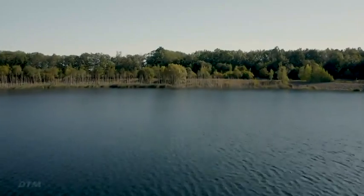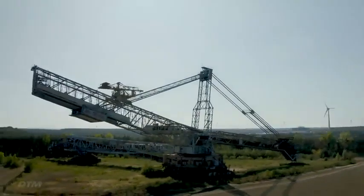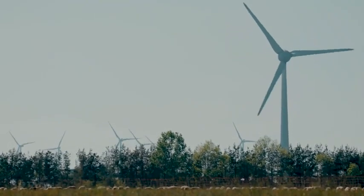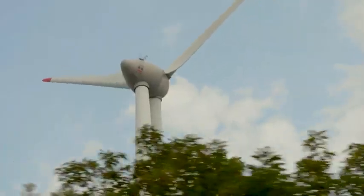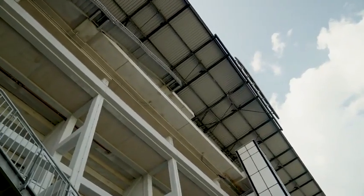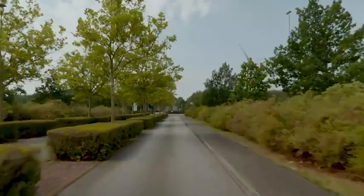So it's day two at the Lausitzring in the Brandenburg region. We're located not too far from the town of Klettwitz, and this circuit is built on the site of a former huge open-air coal mine. But we're surrounded by forests and woodlands. It's a very pretty part of the world here in the east of Germany. There are huge turbines in and around the circuit providing eco-friendly wind power. But here on the circuit, it is all about high speeds.